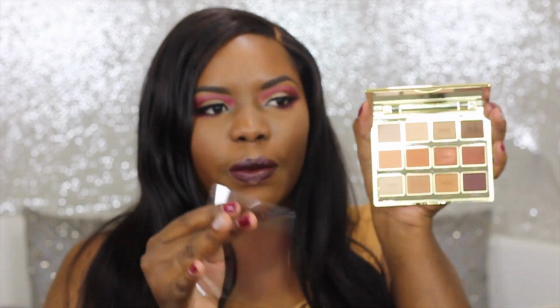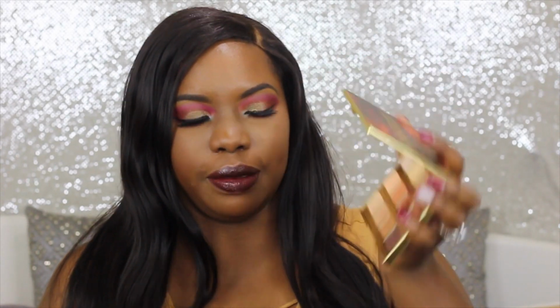I love the warm shades. I just love how it's got a little bit of shimmer. I just feel like it's the perfect neutral palette for me. So, very excited about using it. I love all of the little Tarte lip palettes. I love every last one of them. I've got a lot of new palettes that I want to try, including this one. So, look for a video coming soon on this palette.